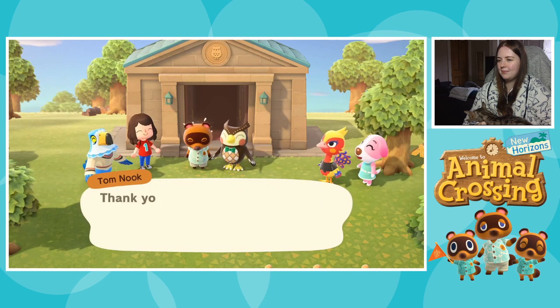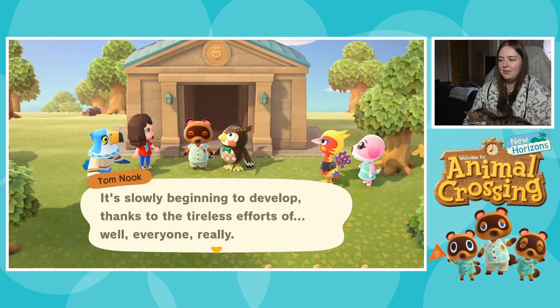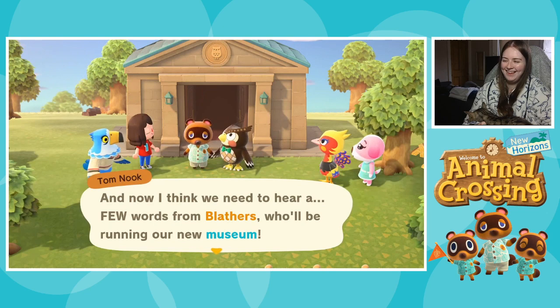Lily Grove truly started out as a deserted island, but there simply wasn't much here. But now, it's slowly beginning to develop thanks to the tireless efforts of, well, everyone really. But now I think we need to hear a few words from Blathers. He'll be running our new museum. Blathers, the floor is yours.